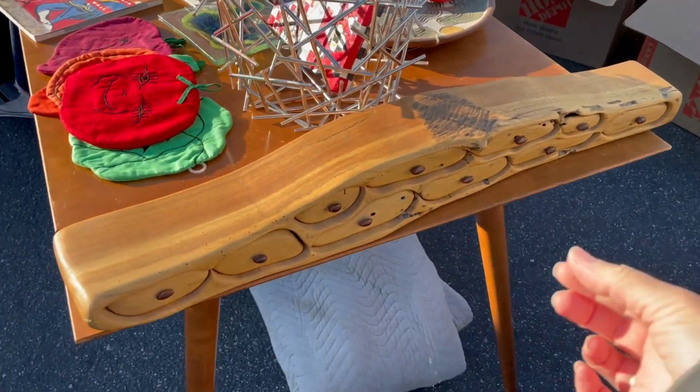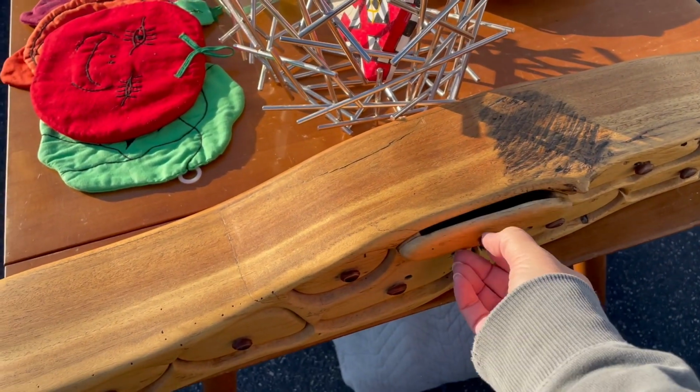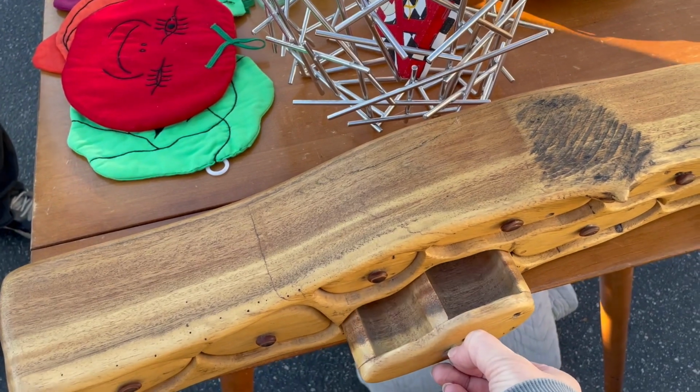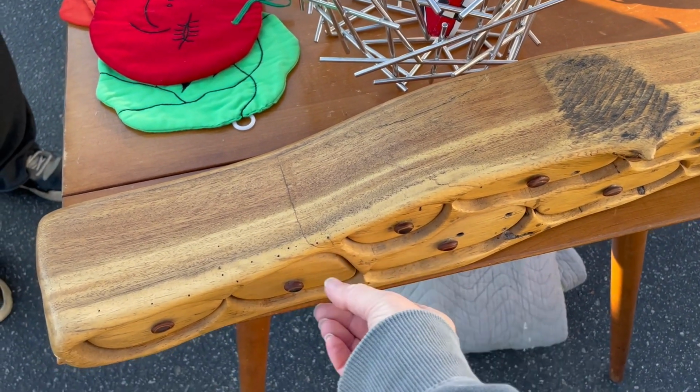And then this little item, I'm not even sure what it is. These drawers are so tiny. I don't know what you'd use them for, but just really unique.